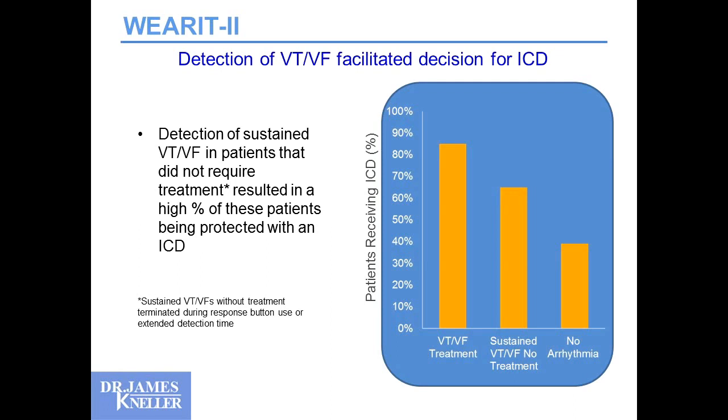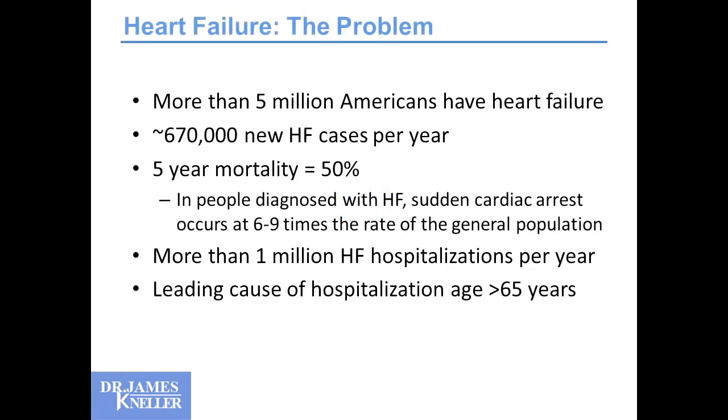And the final population we said we'd talk about, and this is very quick, is the heart failure population. 5 million Americans have heart failure. That's 600,000 new cases per year. 5-year mortality for heart failure is 50%. In people diagnosed with heart failure, sudden cardiac arrest occurs 6 to 9 times more than the general population.